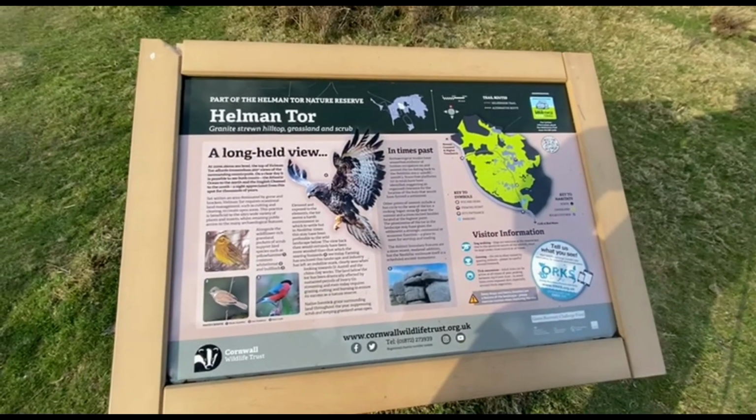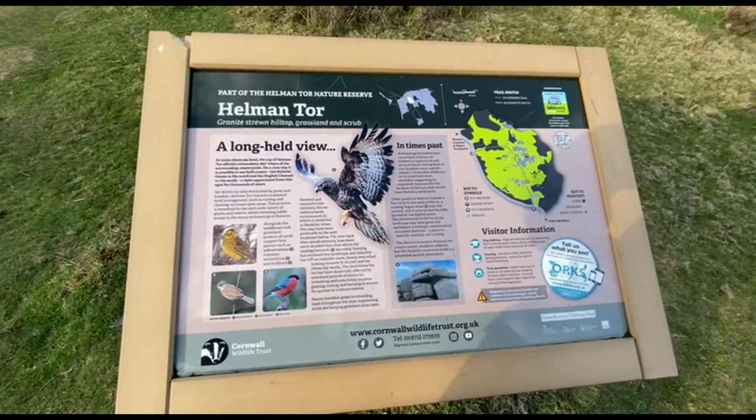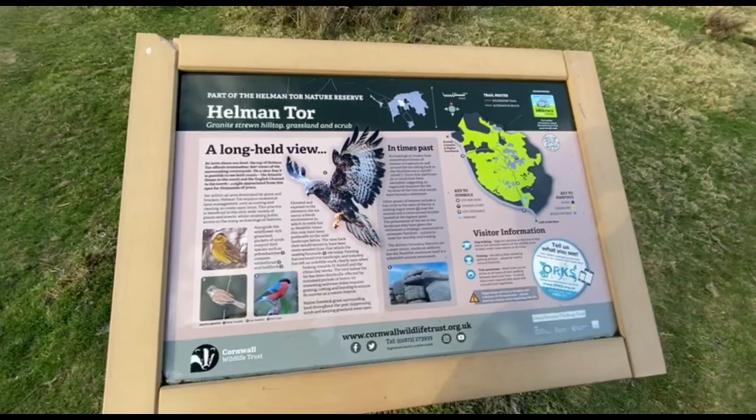Helman Tor. I'm such a janner, adding S's onto the end of everything. Oh, do you? Yeah, like Audi, it's Audis. Oh, why do you do that then? Yeah, make everything plural. Because I'm a janner.